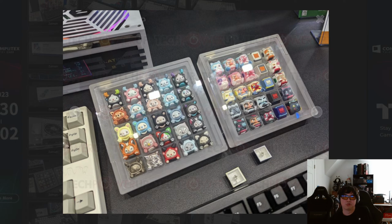I mean, this is a cool idea, but if someone's a hardcore typist and they're going to be typing a lot on their keyboard, if they change their keycaps for these characters, they're going to ruin these characters. I can guarantee that the paint on these keycaps is going to fade and wear away after a year, if that. I mean, it's a cool idea.